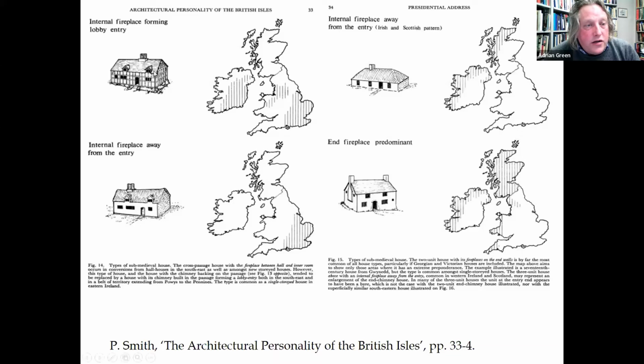Anyhow, this lobby entry form where the entrance is against the chimney stack with a parlour to one side and main hall, living room and service end to the other side, that very obviously relates to room use, and particularly the division between entering the parlour or entering the everyday working world, really, of the hall and service end.